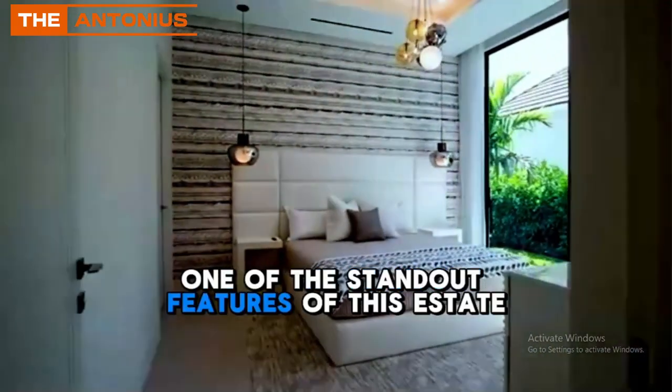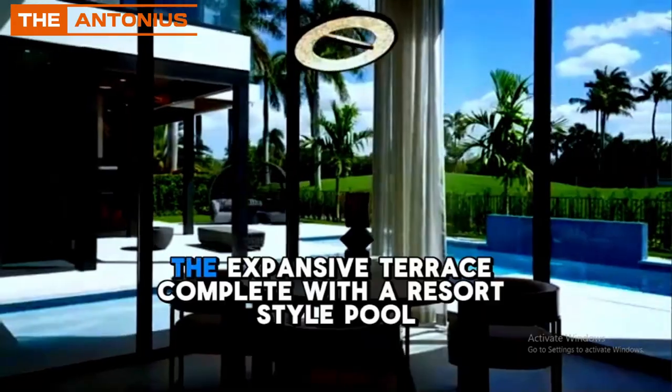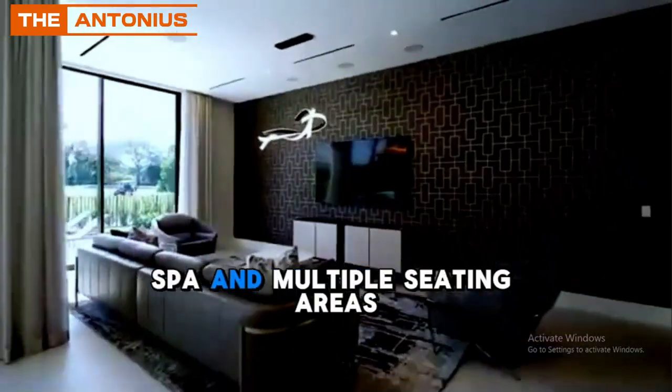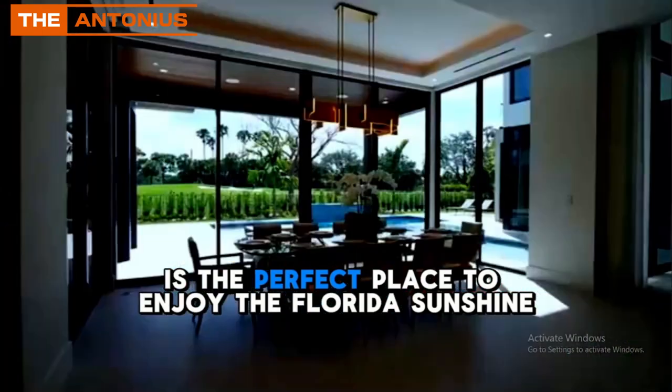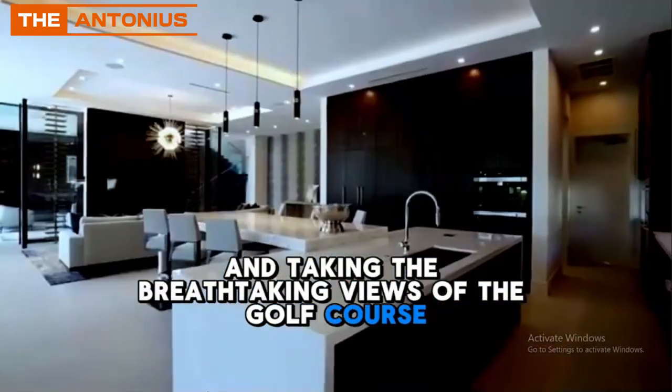One of the standout features of this estate is its exceptional outdoor living area. The expansive terrace, complete with a resort-style pool, spa, and multiple seating areas, is the perfect place to enjoy the Florida sunshine and take in the breathtaking views of the golf course.